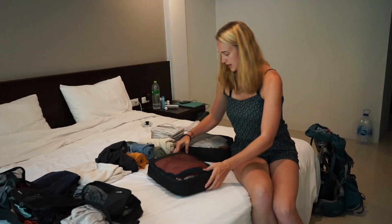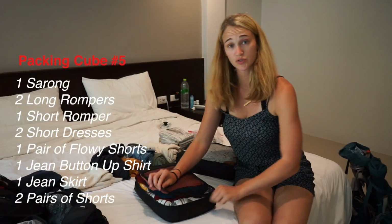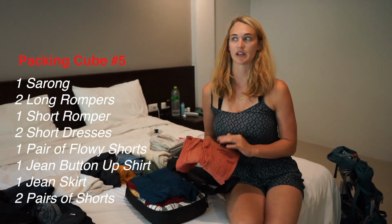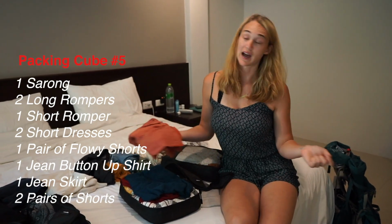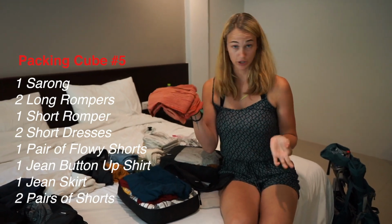Okay, so moving on to the big ones here. So I have 2 sarongs. One is pink, one on the top of this is white. These are great, especially if you're going to be in Thailand or some of these places. If you go to temples, you need to cover up. If you're going to be at the beach, they're a great little beach cover up or towel, and they're so thin and lightweight. So I highly recommend bringing 1 or 2 sarongs.